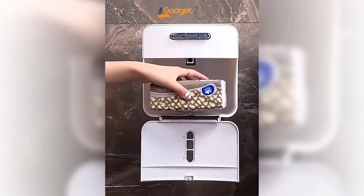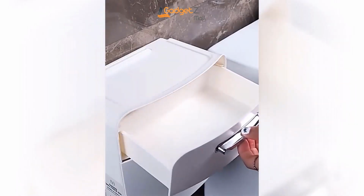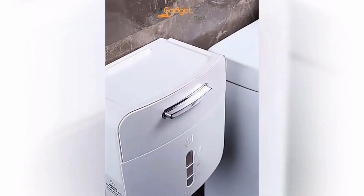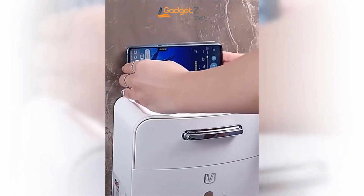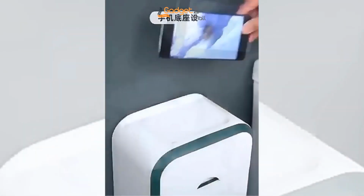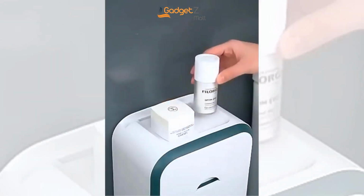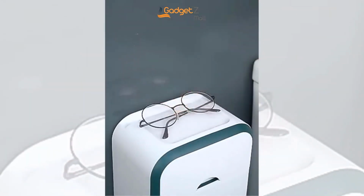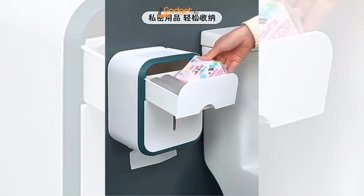The practical large drawer is perfect for storing other small items like cotton swabs or hair ties. The powerful storage rack can hold other bathroom essentials like toothbrushes or soap. And if you need to use your phone or tablet while in the bathroom, the mobile phone amplifier groove and convenient iPad rack make it easy. With its sleek design and variety of features, the wall-mounted tissue box is the perfect addition to any bathroom.